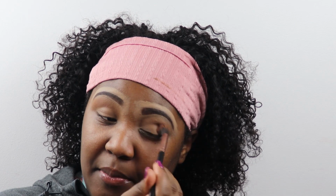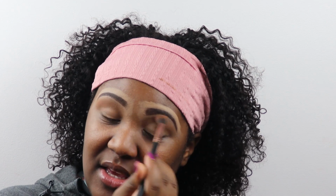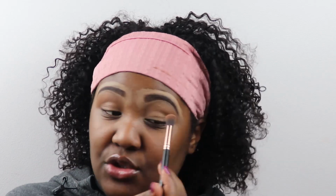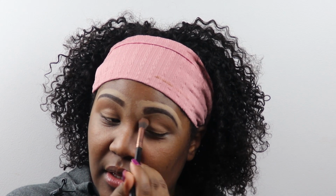They all work with each other. The one palette that I like, I can't remember the name of it. I think it's my Nubian palette. That's the one that I use pretty much ever, because it's my go-to colors.